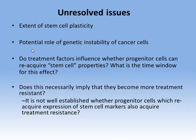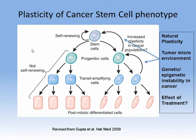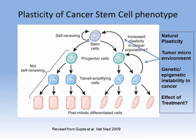So there's some evidence, and I'll show you this data in a minute, that, as we saw, radiation, and also drug treatment, can actually push the cells back into a stem cell phenotype. And following on from that, the question is whether that might also change their treatment resistance, because there's some evidence that stem cells may in fact be slightly more resistant to treatment than the progenitor cell populations. And we're going to see that as we go forward.